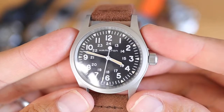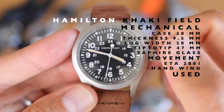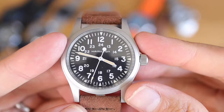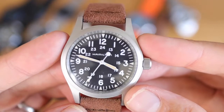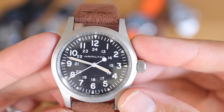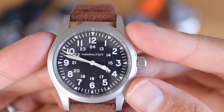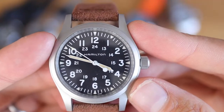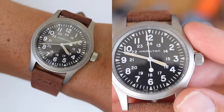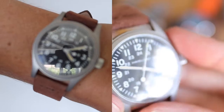Haven't had this one long. Already it is the general of my watch fleet, and I am so chuffed I've got this now. I knew the build quality of Hamilton was fantastic from owning the Khaki Pilot, but this thing is just magnificent. Bought this used thanks to one of the followers of the show and the Instagram. He heard I was interested in getting one of these babies and said, I'm getting rid of one of mine if you want. So I said, all right.